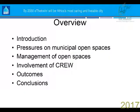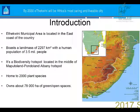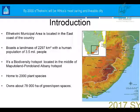Basically, a little bit of an overview of what we're going to cover. There are very few sections, about 5 of them. Just keep an eye on them. For an introduction, the eThekwini municipal area is located on the east coast of South Africa. I'm sure we all know where it is. It possesses quite a big land mass, about 2,200 square kilometers, with a human population of about 3.5 million people.